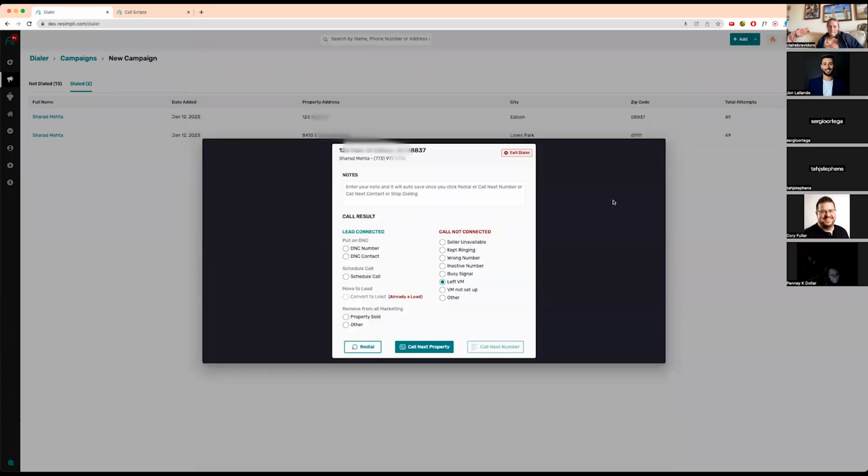It will automatically drop whatever 30-second voicemail that I have, or however long voicemail that I have. And then it will automatically select call not connected, left voicemail. Now, based on this, we will update the phone status. So if it's seller unavailable, I forgot what it is, but I'll send it in an email. I'll put it on our Facebook group also. But these pretty much match exactly with the phone status that we have. Like if it's a kept ringing, then we'll add that phone status of kept ringing.